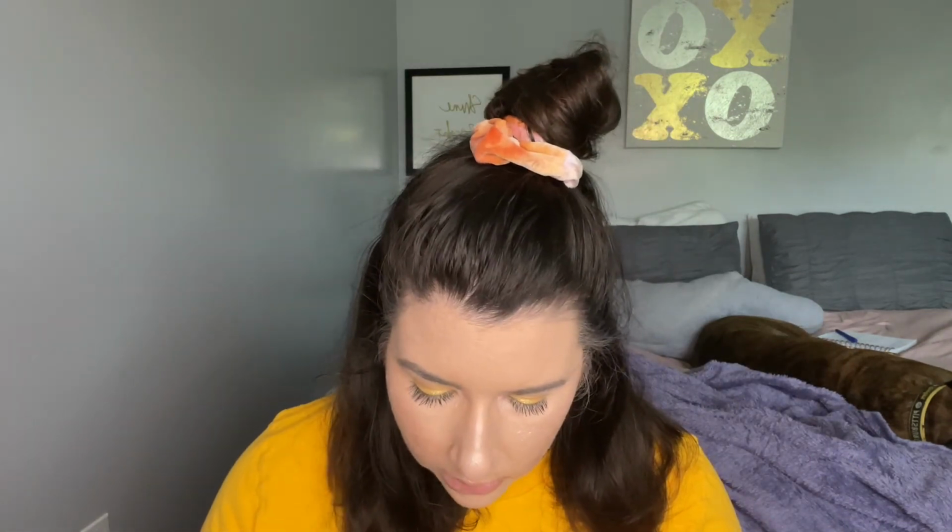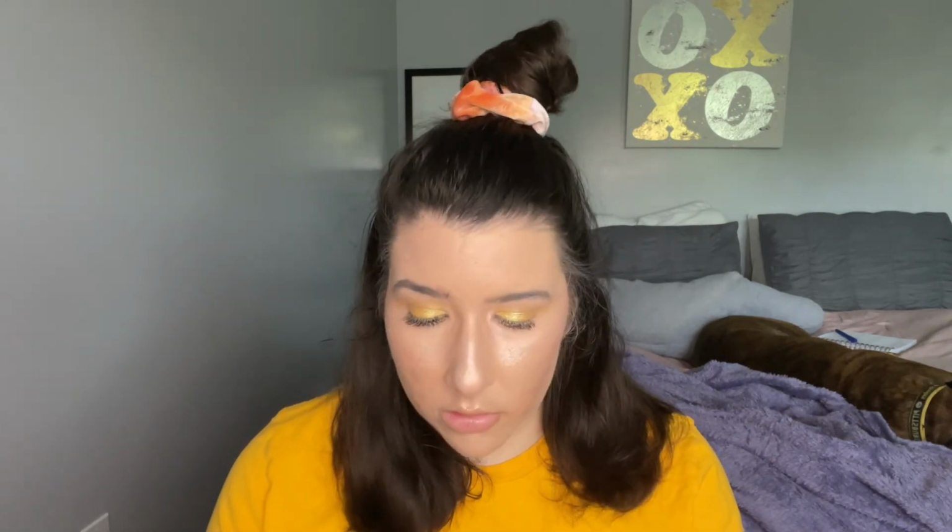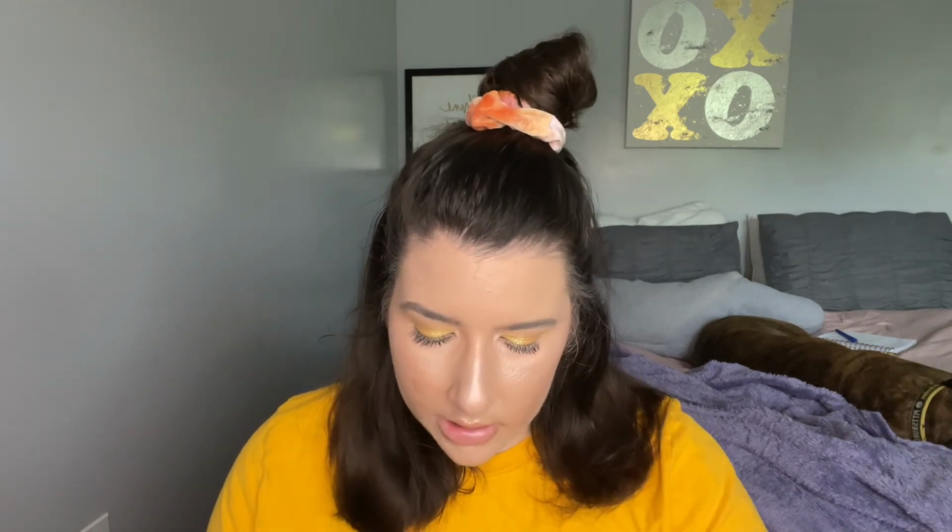Then this CoverGirl True Blend Undercover Concealer. I do really like this. I'm on the fence if I want to repurchase though. Like, I just don't know. But it's basically all the way gone. I rotate between a couple different concealers, and I'm kind of chilling out from buying concealers right now, but I did really like it.